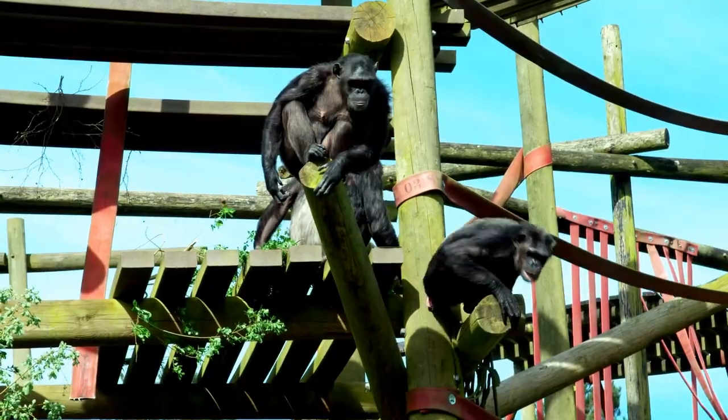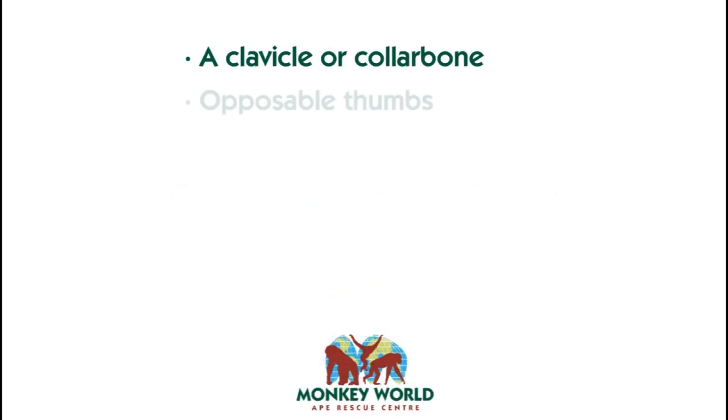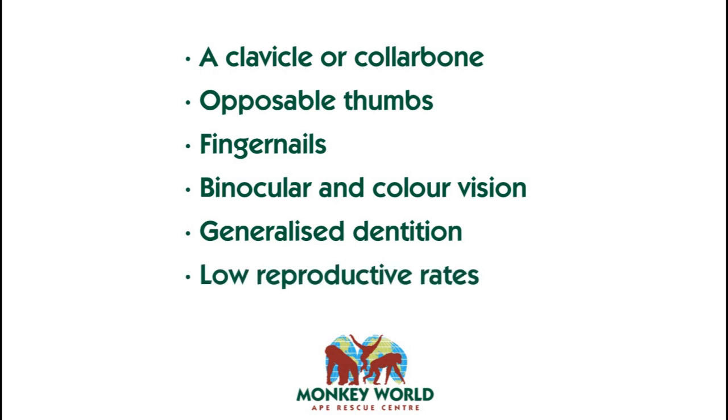But a big brain isn't the only thing that makes a primate a primate. There are also 6 other distinguishing features found in primates. Primates also have one or more of these 6 main characteristics: a clavicle, opposable thumbs, fingernails, binocular and colour vision, generalised dentition, and low reproductive rates. So let's find out what these things actually mean.